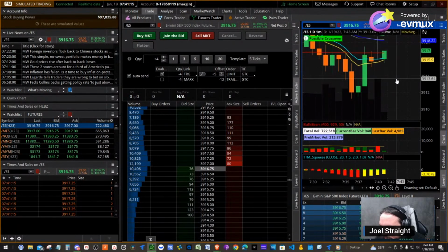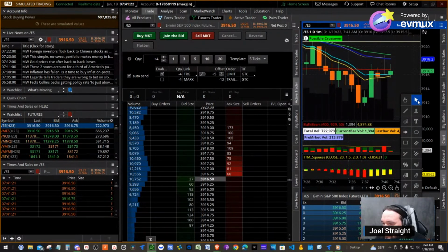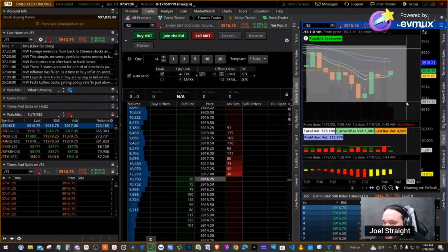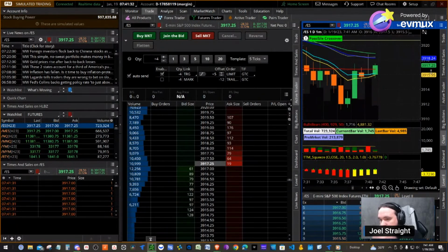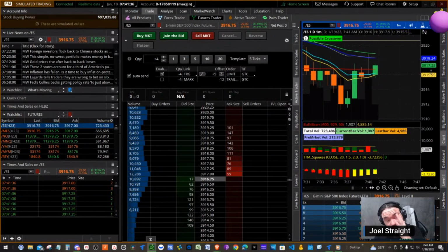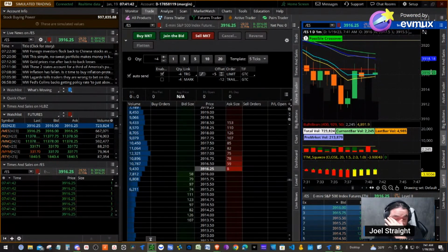It does look like red to yellow is working decent today. Yesterday it was not working very well because it was just so choppy that sometimes when it starts getting that choppy, even basic strategies don't work. I feel like I'm still wiping the sleep out of my eyes.